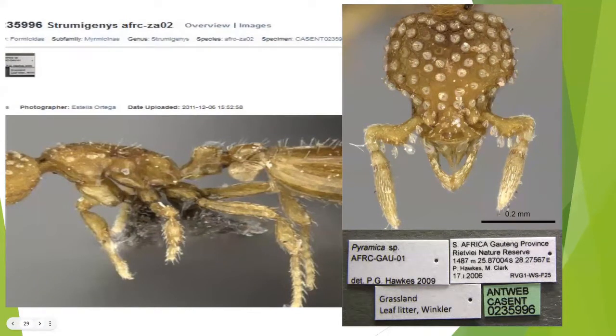Some of the challenges we face as a smaller institution is obviously space and keeping up-to-date databasing. But I feel like that is a challenge we all face, but we're, as I said, continuing to grow and trying to keep up to museum standards.